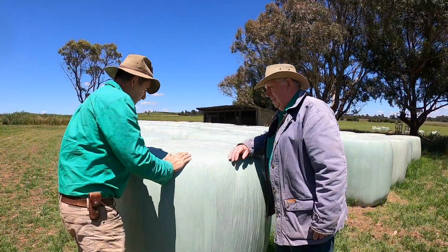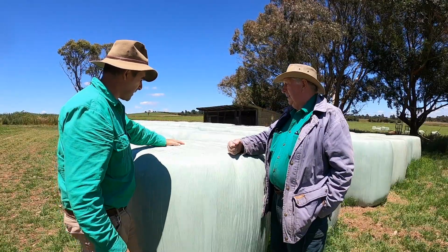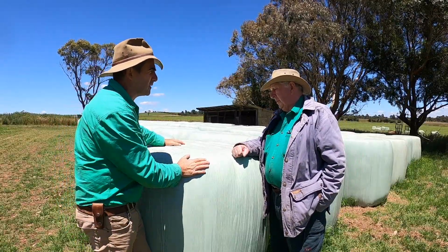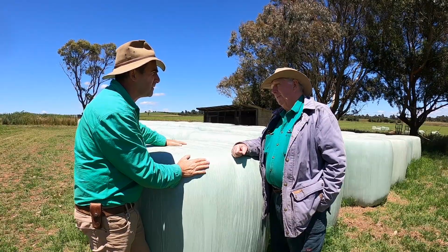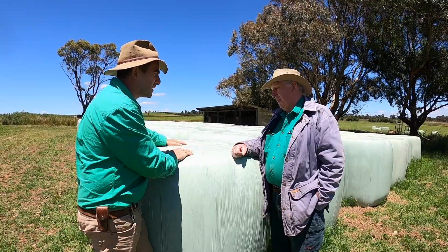Well, here's your silage that you've just cut. That's right. And you put how many wraps around the bales? 6 wraps. That's a fair few, isn't it? Yeah, but you're going to try and get 2 years out of these.